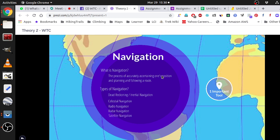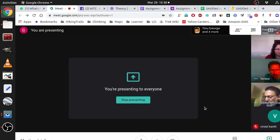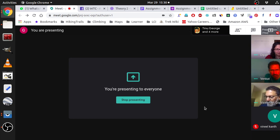And then came satellite navigation. Okay, so this is where humanity is at right now. Satellite navigation. What is satellite navigation? So we know that satellite navigation is using your phone, but there is a lot behind that. It's not just the phone, right?